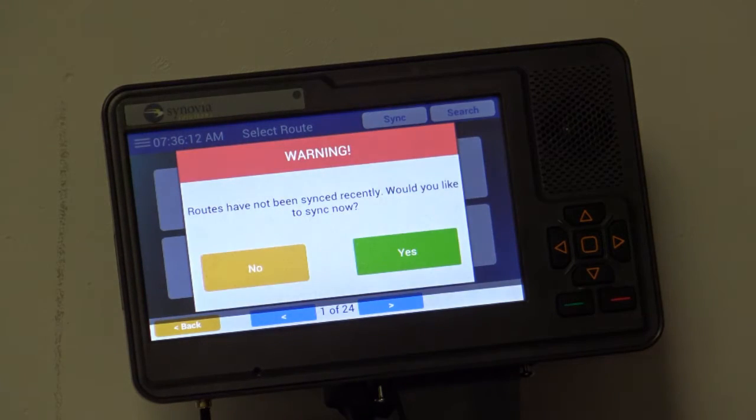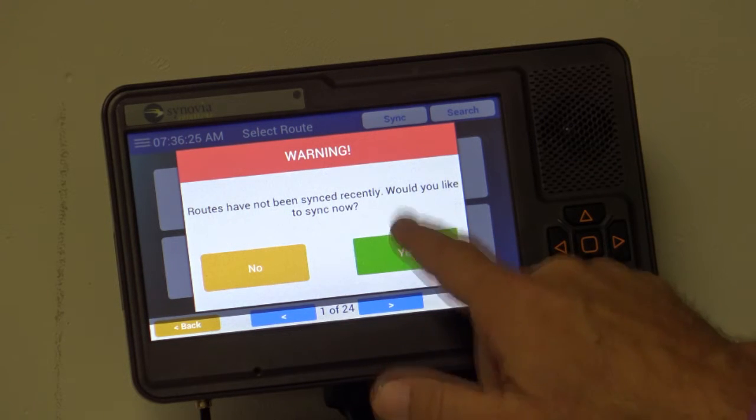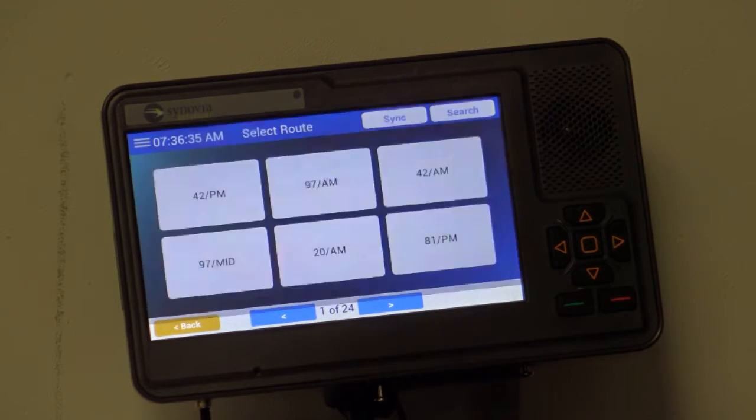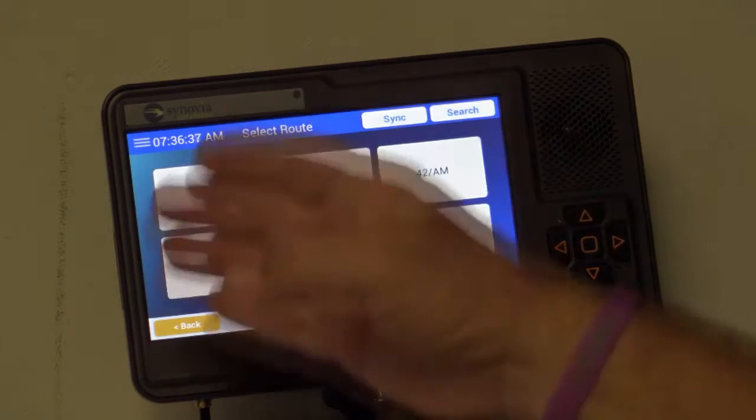I'm going to select that, and it says, hey, routes have not been synchronized recently either. Would you like to synchronize now? So again, every time it asks you to synchronize, please do, because that's important for the operations for any updates, route changes, or anything like that. So I'm going to hit yes. Last synchronized on here was August 17th. And so it's a good idea to synchronize this pretty much every chance you get. So it's come up and it's given me a list of routes.